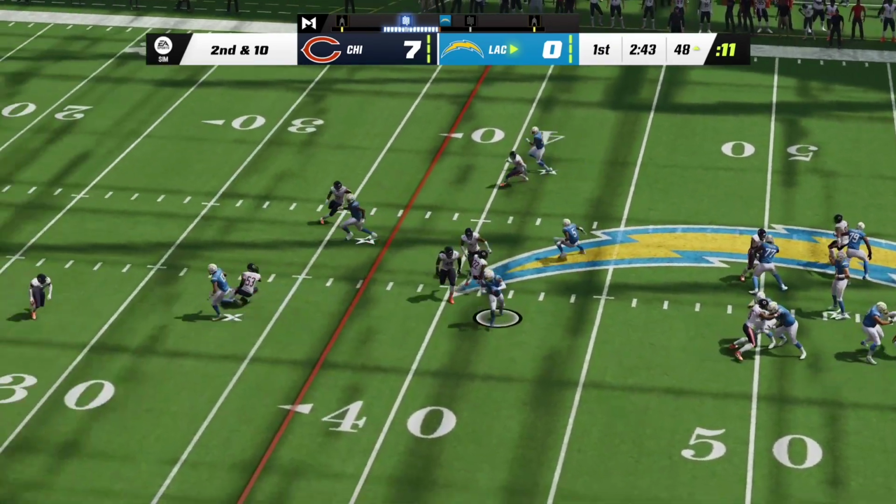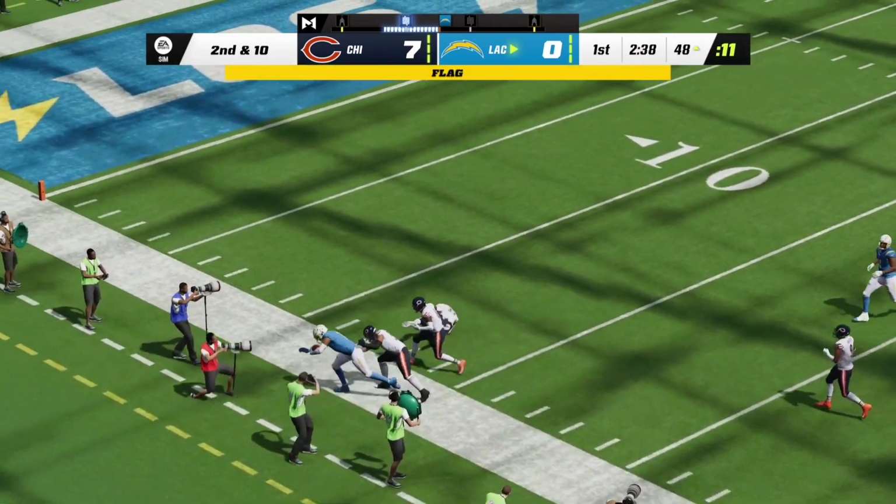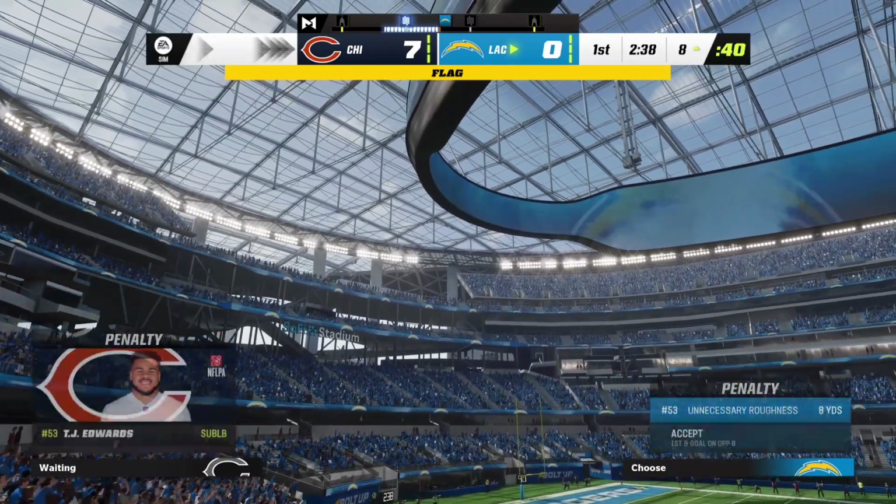Looking to throw on second down. Herbert, that's caught by his tight end, Gerald Everett. He's got room at the 30, and he's going to be out down inside the 20 at the 15.